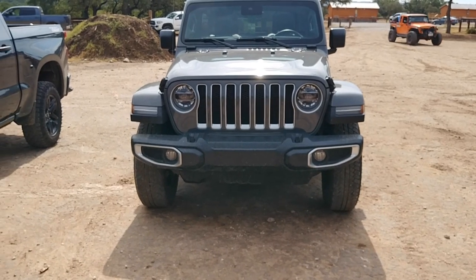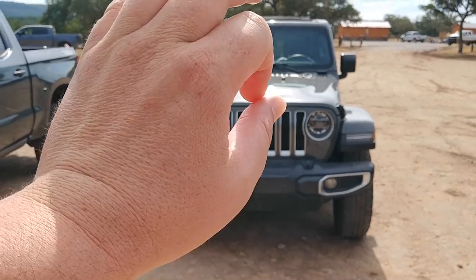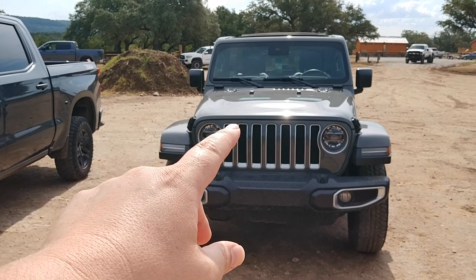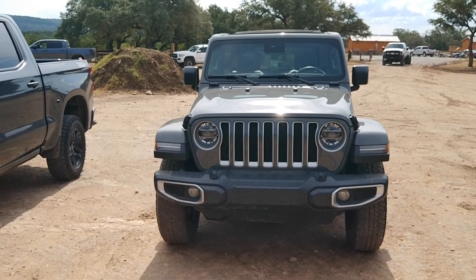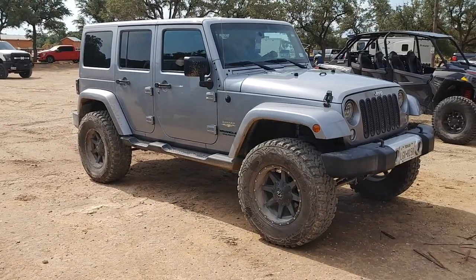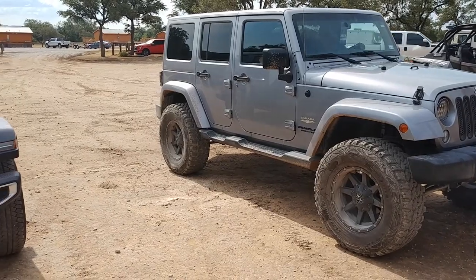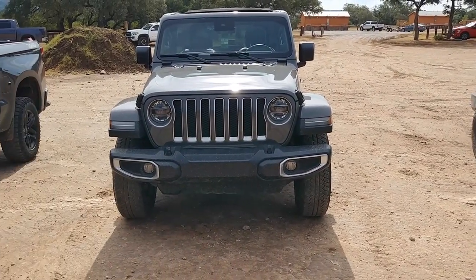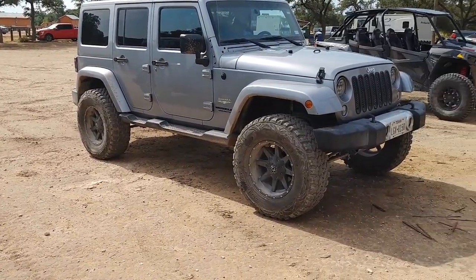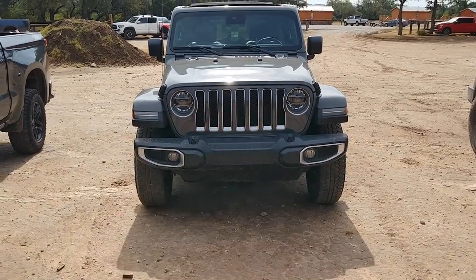So, this one is the press vehicle that was supplied to me by FCA, and it's the 2019. You can tell it's different from the 2018 or 17, because that's the one right there. Yeah, they made those up till 2018 alongside the JLs. You can hardly see the difference, but there is a difference between the brand new one and the older one. But I'm pretty much convinced that I love this Jeep.